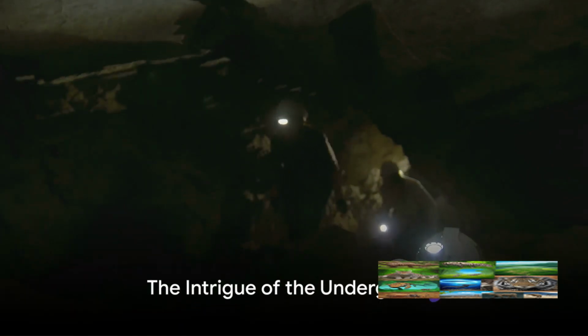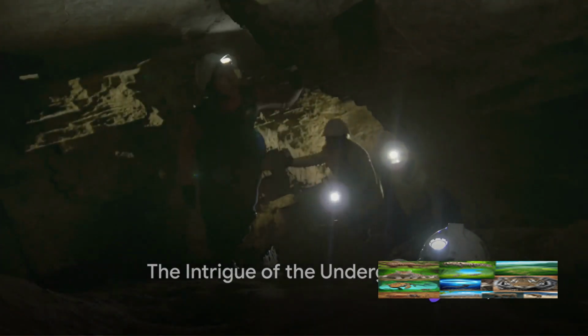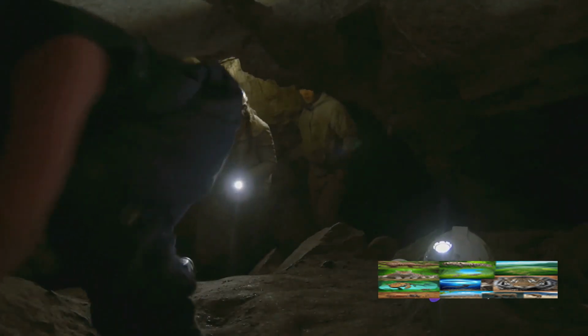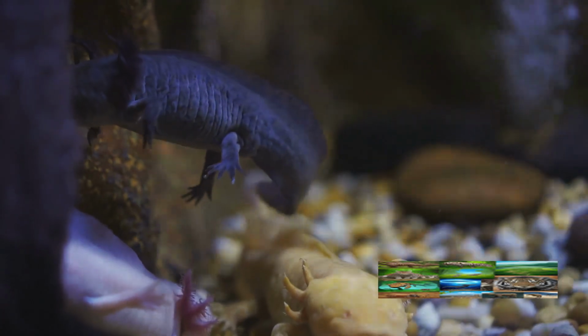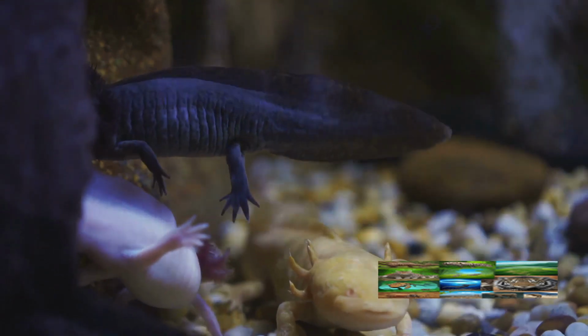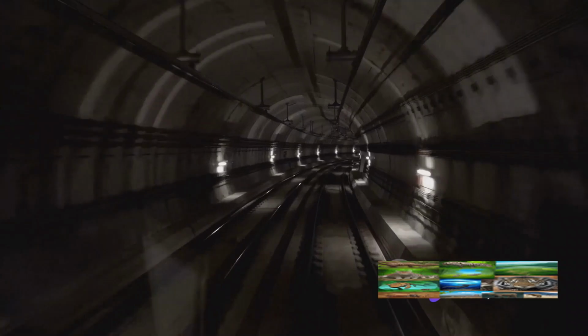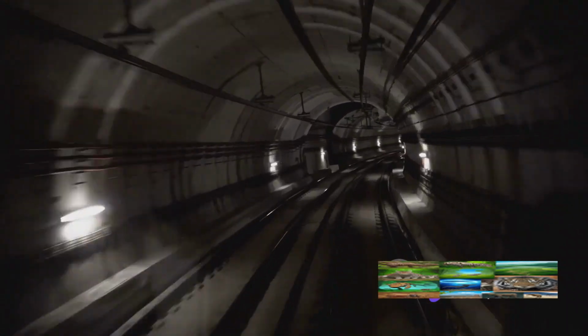Have you ever wondered what lurks beneath the surface of the earth in the dark, unseen world of the underground? It's a realm teeming with life, where every crack and crevice could be a home to a myriad of creatures. This world, however, is not for the faint of heart.